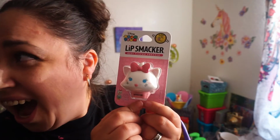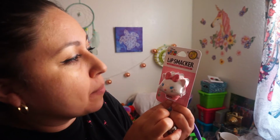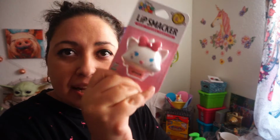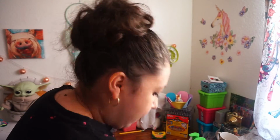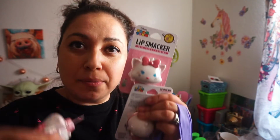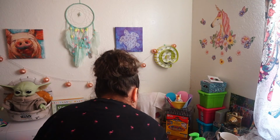The next thing is this one. What? Yes, it's the Best Flavor Forever lip balm from Disney Tsum Tsums, and this is Mary had a little lamb. Not that Mary, but cute. Yes, I actually have 3 of these because I'm gonna gift one. Then one of them is for my collection, and one of these actually Leila got. Here you go, Leila. Leila wanted one of those, so there's that Lip Smacker.